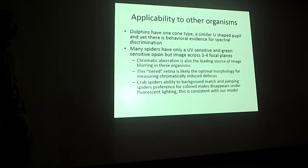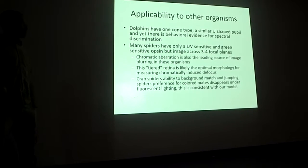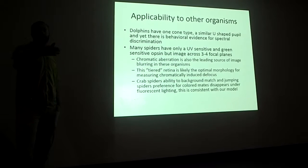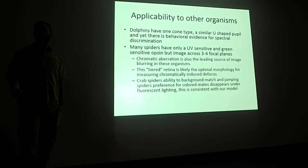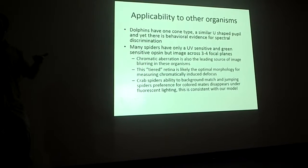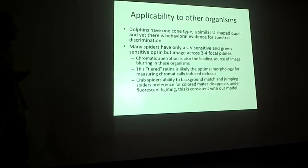Many spiders also have only a UV-sensitive and green-sensitive opsin, but they image across 3 to 4 focal planes simultaneously. Chromatic aberration, we also know, is the leading source of image blur in these organisms. There was a really elegant paper, Nagata et al., that showed that the jumping distance for jumping spiders varied depending on the illumination and light, so we know they use image defocus for calculations of distance. This tiered retina is probably the optimal morphology for measuring this chromatically induced defocus, because rather than having to go through accommodation settings, they're in effect measuring it across 4 accommodation settings at any one time.